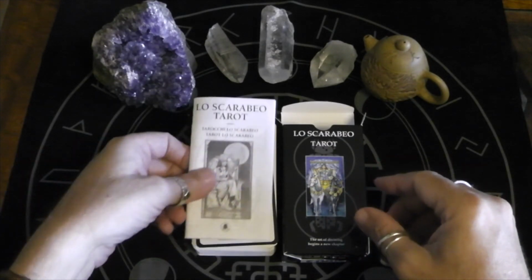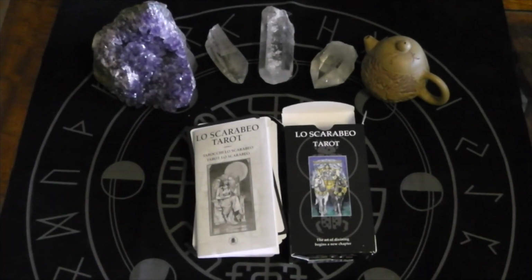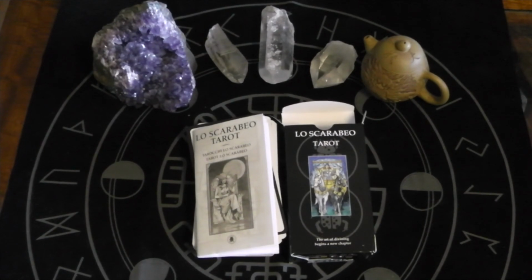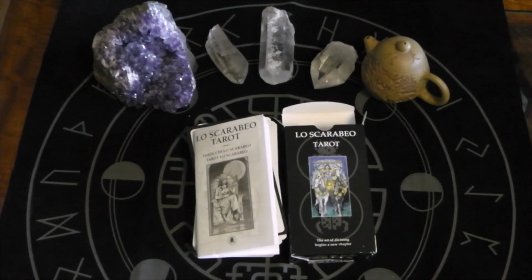So, do you happen to have the Lo Scarabeo Tarot? Do you use it much? Do you find that the symbolism is like a good way of mingling all three systems? Or does it feel too Rider-Waite heavy for you? I think I saw pretty much a good mingling of all three systems, so let me know what you think.